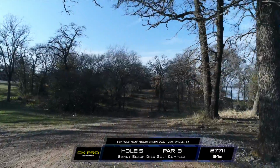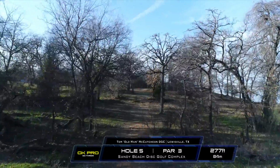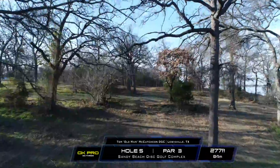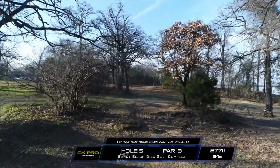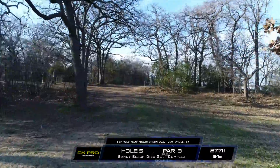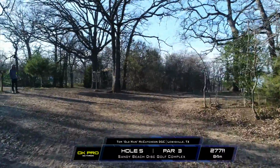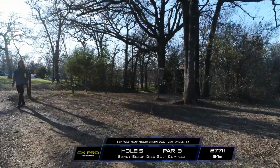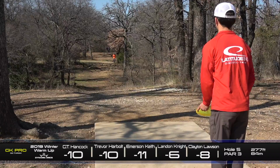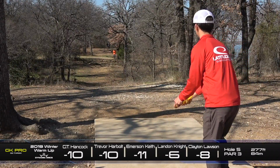All right, we are on to hole 5. This is a par 3, 277 feet. There's this gap down the middle. You can hit that, and the basket's just up this hill a little bit to the left. There is an over-the-top shot if you got the arm. But I think we'll see most of these guys take this tunnel gap down the middle. It's kind of tricky because you got the low ceiling, and then the second half of the fairway is uphill, so you're trying to squeak it through that gap. If I had the arm, over top shot is what I'd be doing all day.